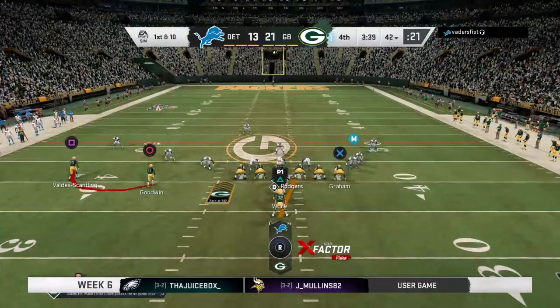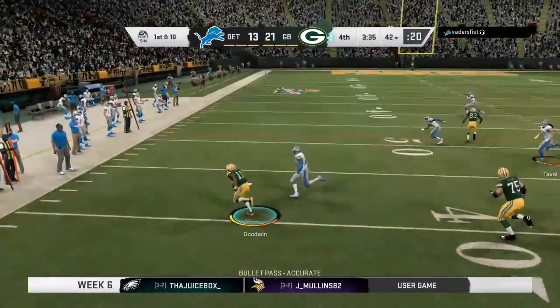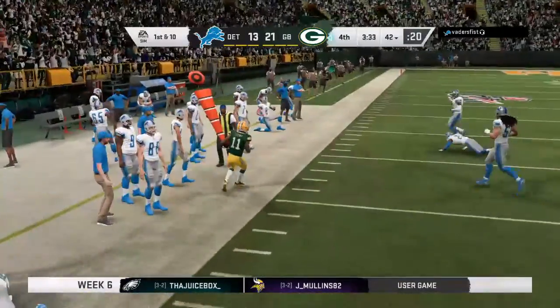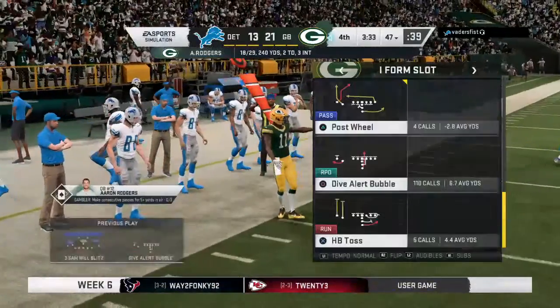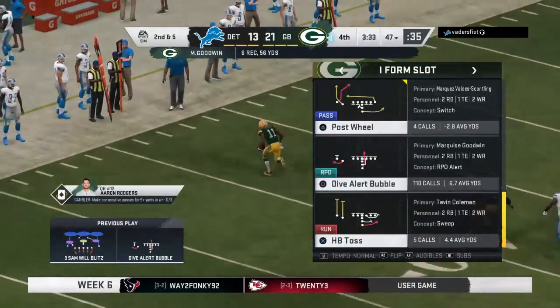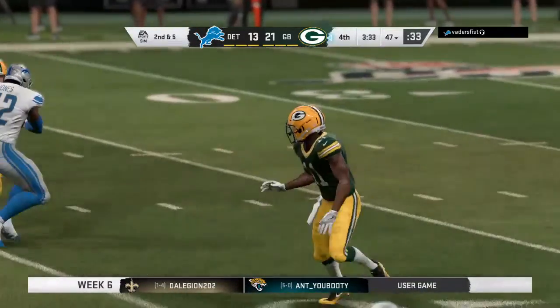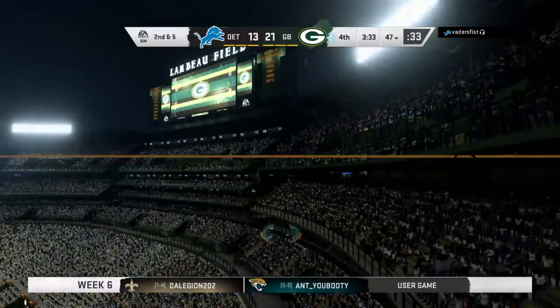Here we go, D. That's complete to a speedy wideout Goodwin. And he's able to get this one out closer to midfield across the 45. 5 yards on the catch there, brings up 2nd down. It's a gain of 5. Brings up 2nd and 5.